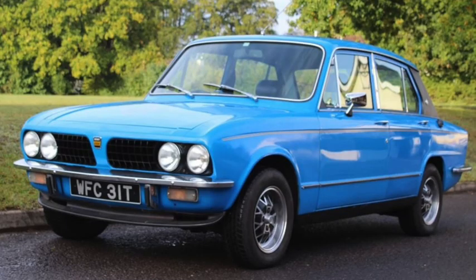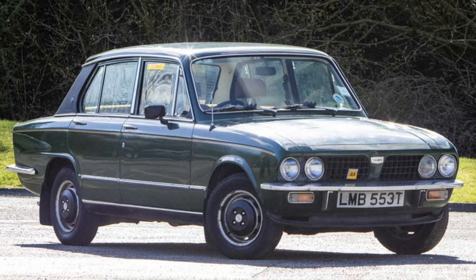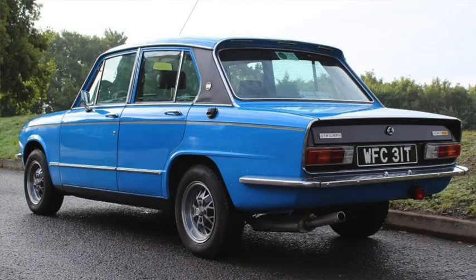Triumph made the Dolomite until 1980, having sold some 200,000 since its introduction, 162 inches long on a 96-inch wheelbase, and weighing 2,300 pounds. The four-cylinder engines came in 1,300, 1,500, 1,900, and 2,000 cc's, with 51 to 127 horsepower. The Sprint had a claimed top speed of 115 miles an hour, but prices could exceed 9,500 pounds.